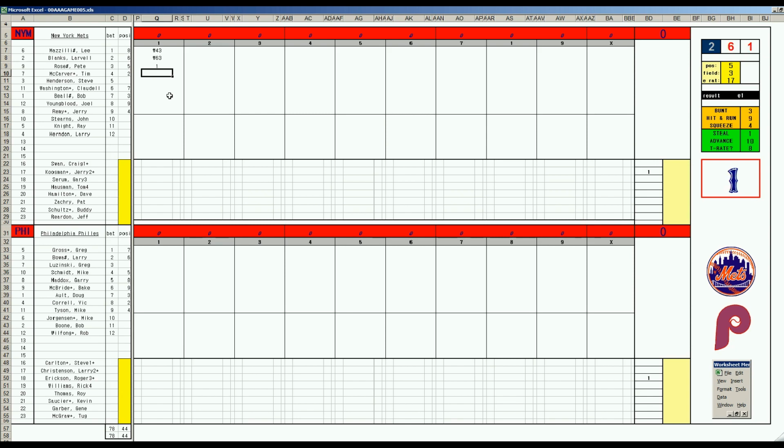Tim McCarver, 2-7, rolls to second base. Bottom of 1. Ray Gross, 1-8, is a walk. Batting second, Larry Boa. Almost want to hit and run here. I'm going to hit and run with Boa. He doesn't hit lefties very well. Hit and run, rolls the 5, gets the single, runner goes to third, and the Phillies have it going again, folks.